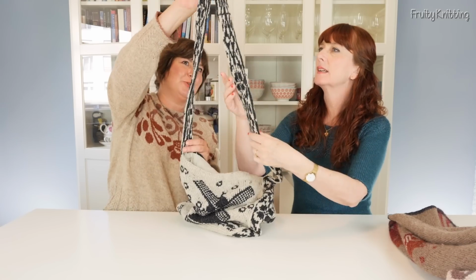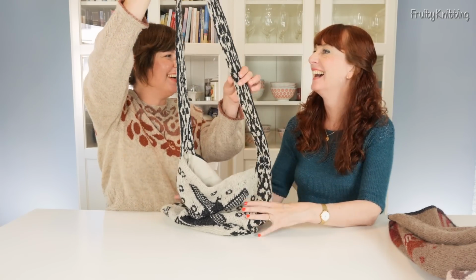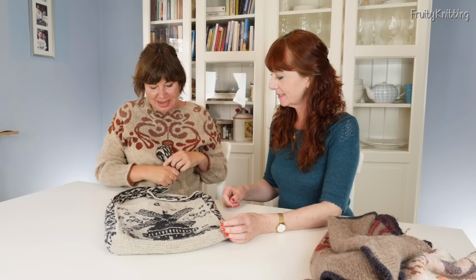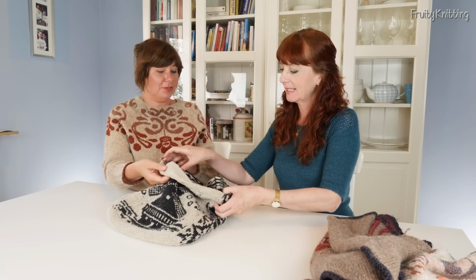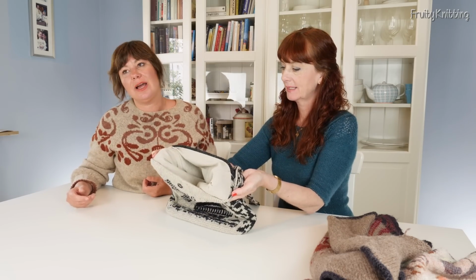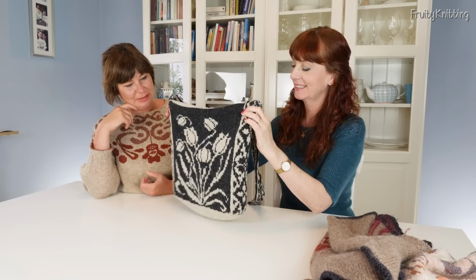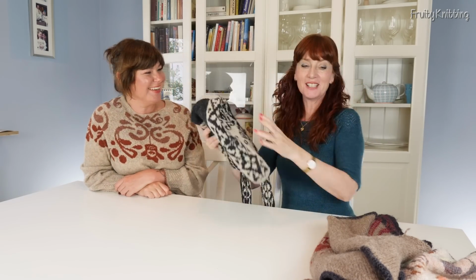And this is too long. It turned out too long. I used it so many times. It's worn out. But you can use less yarn, make it shorter. But I'm very happy, and you do need a lining though. Yes, this is a really nice linen lining. Yeah, it's a natural lining as well. A friend of mine did that. I'm not good with sewing. It's great, I love it. I wear it a lot. Very striking.